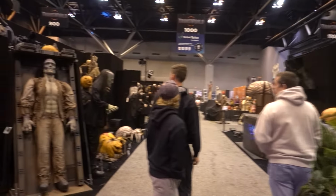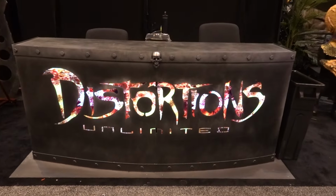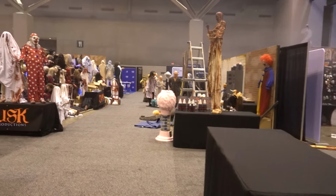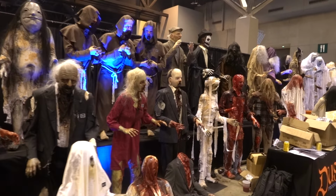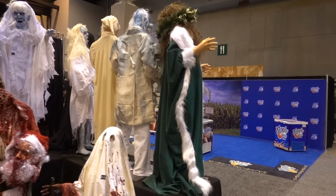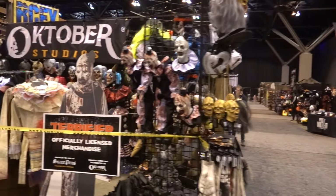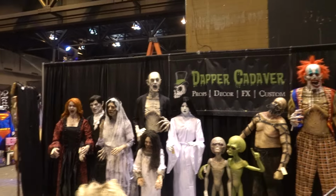Here's the other side of Distortions booth. Monsters everywhere. And that is a really cool sign right there. That's a TV set behind there. Dusk Productions. They obviously have a lot of props. And you can see all their characters that they have. And then there's, not sure who that is, another mask company, costume companies, Dapper Cadaver.